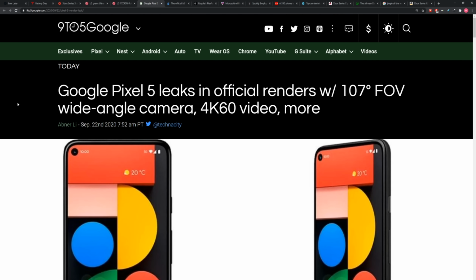We have some Pixel 5 stuff. I don't know. Is this even new? This thing has been leaked so much, Will. Everything is leaking. But there's an event coming up, and it's on the 30th of September. This event's coming up real quick.